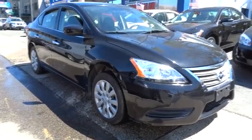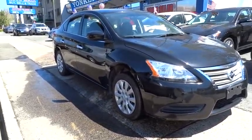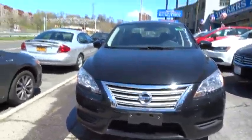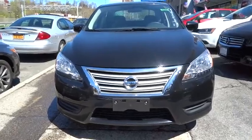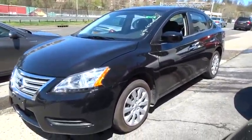The 2013 Sentra. With its spacious and versatile interior and stellar 34 miles per gallon fuel efficiency, the Nissan Sentra is the obvious choice for anyone who wants to enjoy a stylish and comfortable ride. This vehicle has less than 30,000 miles.